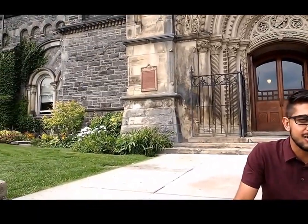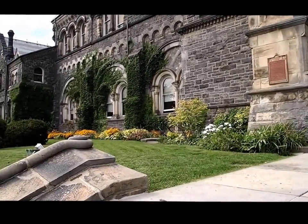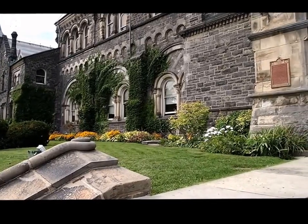Hey guys, so we're sitting right now outside of University College, better known around campus as UC. It's a beautiful building. It used to be a castle. It's nice outside and in. Chances are you will end up having a class or an exam in here, so it's good to familiarize yourself with the building and inside of the building.